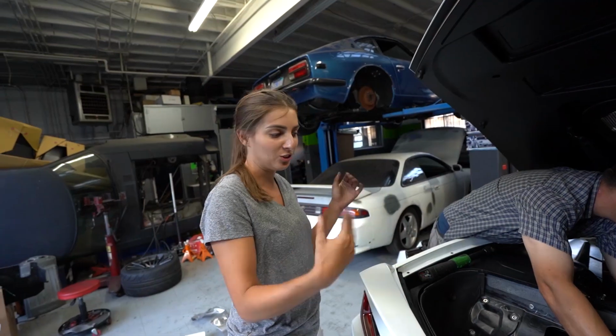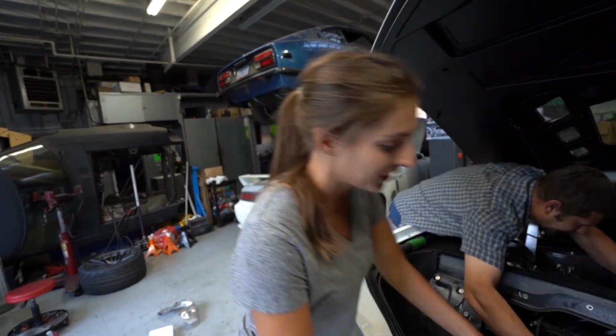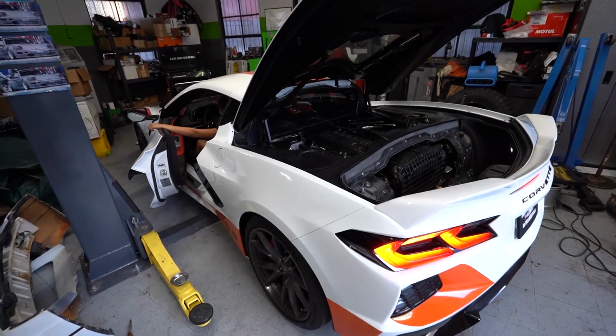We put the airbox in just to connect the MAF and the intake air temps and all that, just to make sure no codes come through. There we go. Our rear sensors are functioning great. They should pick up enough. Fire in the hole!